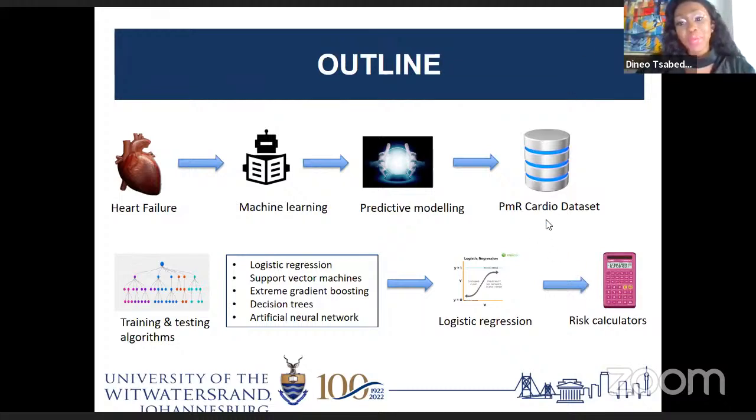Then I'll also talk about the PMR cardiology or PMR cardio data set. PMR stands for the Pravin Manga Registry. He was one of the professors, a pioneer who decided to establish this database in 2009. At that time, no one was thinking of data. This is in a public hospital here in Johannesburg. But even then, he had a vision of establishing a registry such that all patients admitted in the cardiology ward have their data captured by registrars each and every single day, 365 days a year. So that's where this data is coming from.